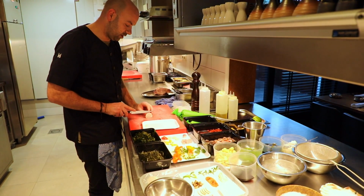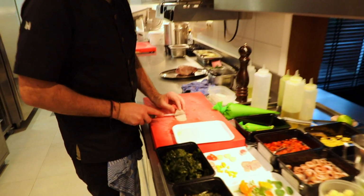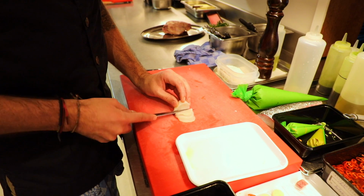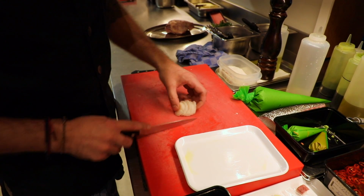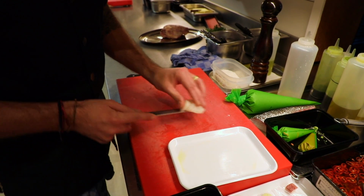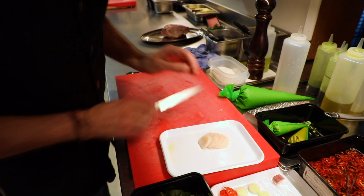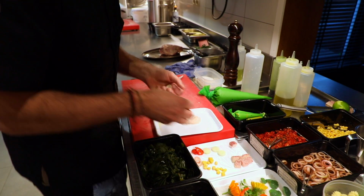So we're gonna start with the fresh scallops and slice them like this. Here we have some black radish.